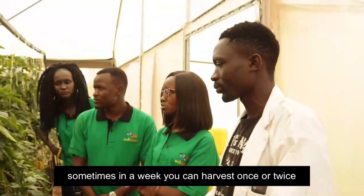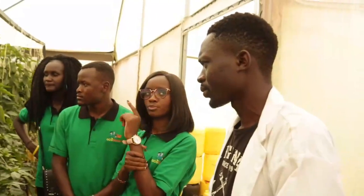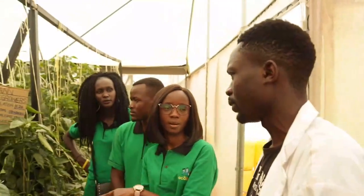This one does 1020. So you said the first time you harvested was 17th July. So up to when now will you stop harvesting? Up to December, January.